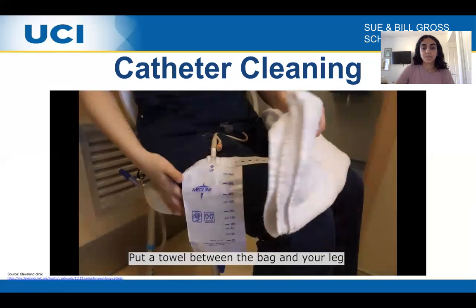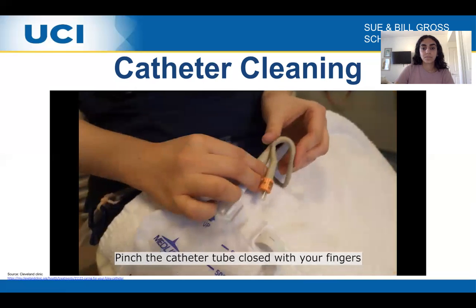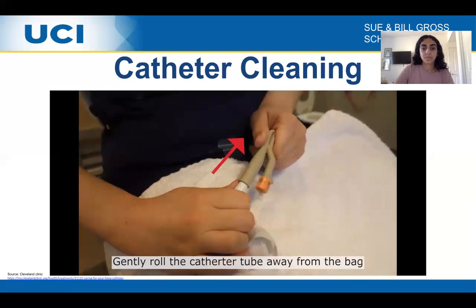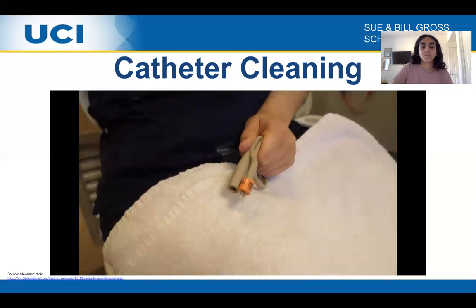Put a towel in between the bag and your leg. You can also do this in the washroom. Use 2 fingers to pinch your catheter tube closed so that the urine doesn't leak during the bag change. Keep it pinched until you are done changing the bags. To take the bag off of your catheter, gently roll the catheter tube away from the bag. Do not pull on the catheter or the bags. Gently rolling on the catheter will help you get the bag off.